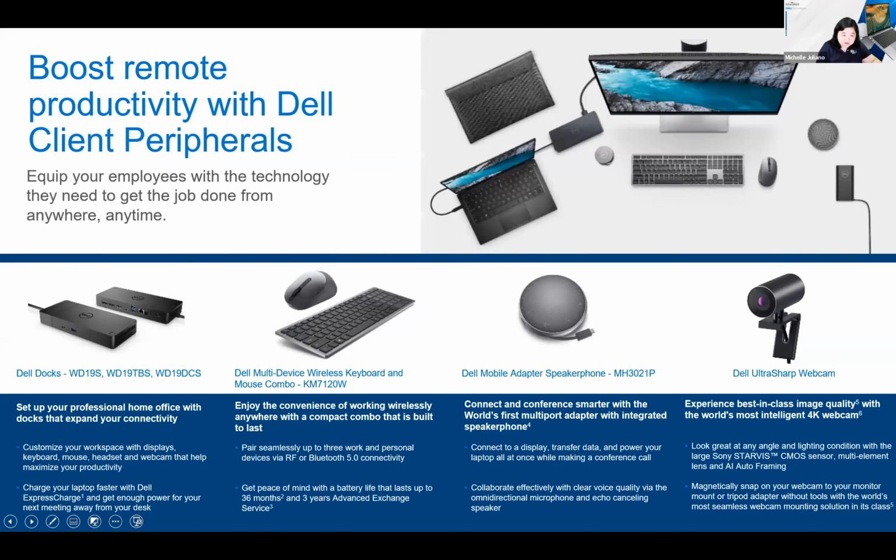We have a lot of peripherals, as mentioned earlier. We can have an UltraSharp camera, a speaker adapter.